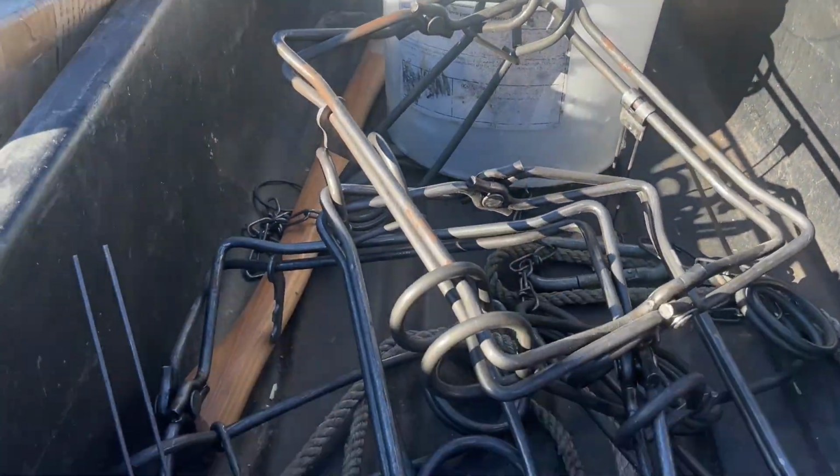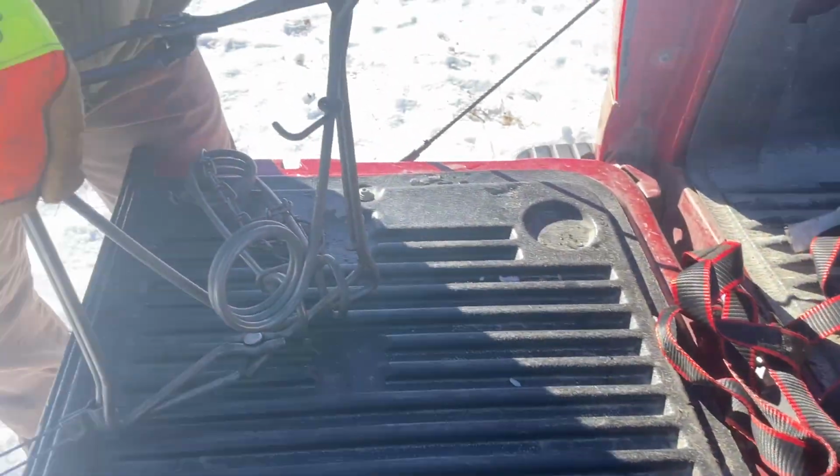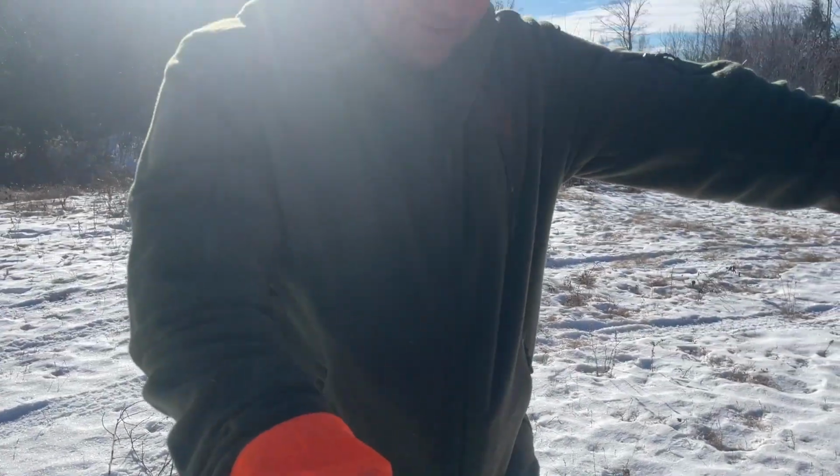Putting the jet sled together for main beaver trapping through the ice. Oh yeah, we'll get her done. Yep. All right, we finally got those Conibears all taken care of. Holy mackerel, is that a pain. We definitely need that tool. Hope we can find one somewhere. If not, make up something.